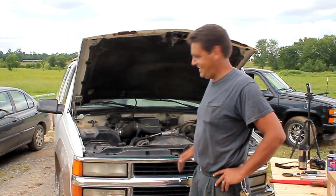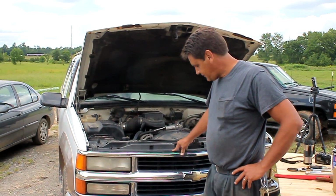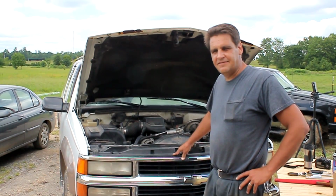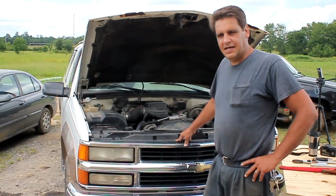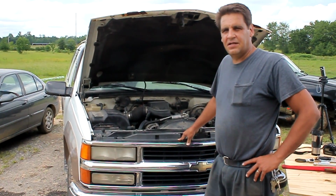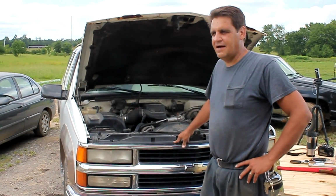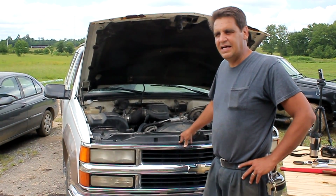This old truck. What we got here is a 96 Chevy Suburban, 4-wheel drive, 350, and it has the first-gen Vortec engine in it. I've seen a lot of postings online about it, and I've done my rounds getting this thing to run right for a friend of mine.